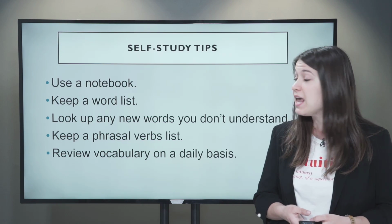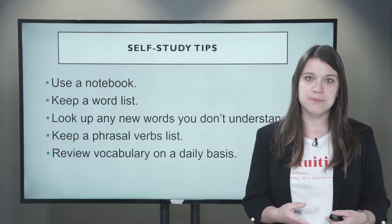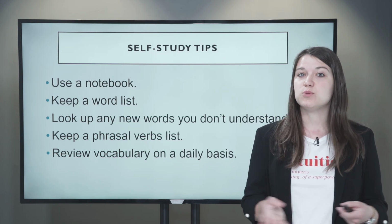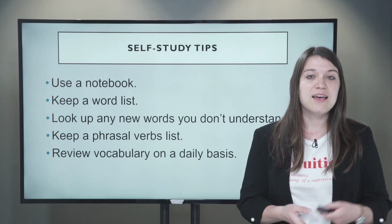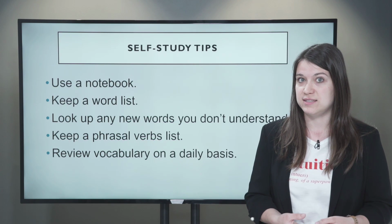and review your vocabulary on a daily basis. So maybe when you sit down to study, the first thing that you can do is review the vocabulary that you learned the last time. So this is a good way to kind of refresh your memory before you start studying something new.